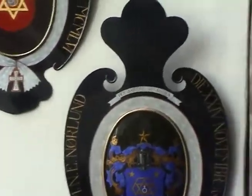Who knows? Is that your coat of arms? I don't know. It's got a cross on the bottom. It was a mixed marriage. There's one below. Want to take one?